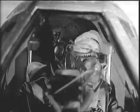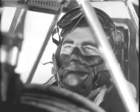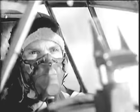Jerry revetments could be attacked only through the front door. These copied Allied Invasion Day stripes failed to deceive our pilots. The enemy often dispersed his aircraft in the woods fringing his airdromes. Always open season on this kind of sitting duck. Watch this boy reef it around for another crack.